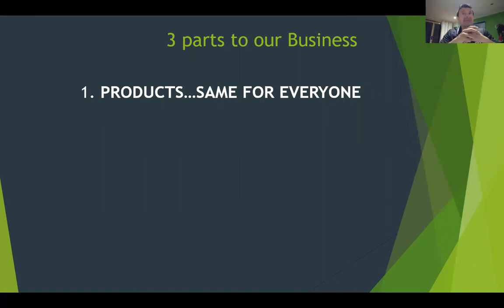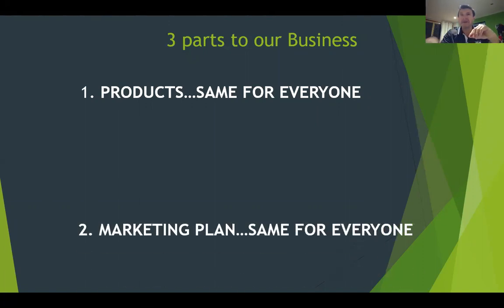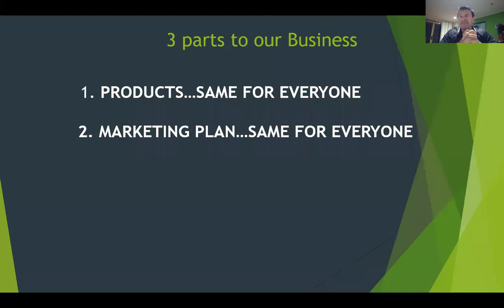The products are the same for everybody. No variable there. They're exactly the same product. The marketing plan is identical for every single person. Everybody's got to do 4,000 to get to supervisor. Everybody gets 50%. Everybody's entitled to 5% royalties. Everybody's entitled to the wholesale profit. It's an identical marketing plan, whether you're black, green, or blue, whether you're male or female. It's the same marketing plan for every single person. So it's a level playing field. The only variable is you.